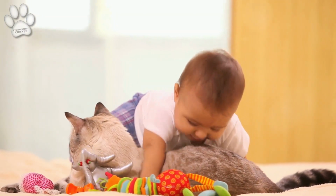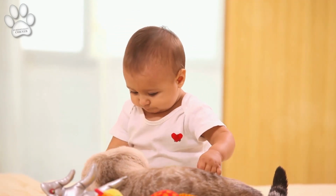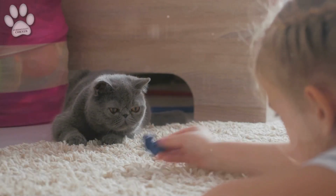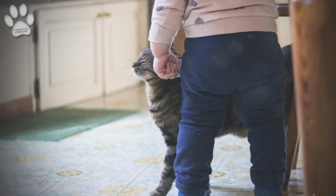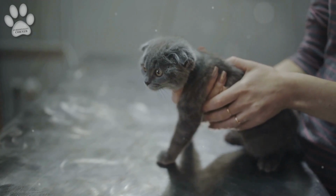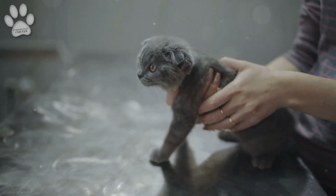Monitor those early interactions closely. Supervision is key to ensuring safety and comfort for both your baby and your cat. Create a calm, positive environment for supervised meetings. This helps build positive associations for your cat. Look for signs of stress in your cat and address them early. Build trust gradually by rewarding calm behavior.